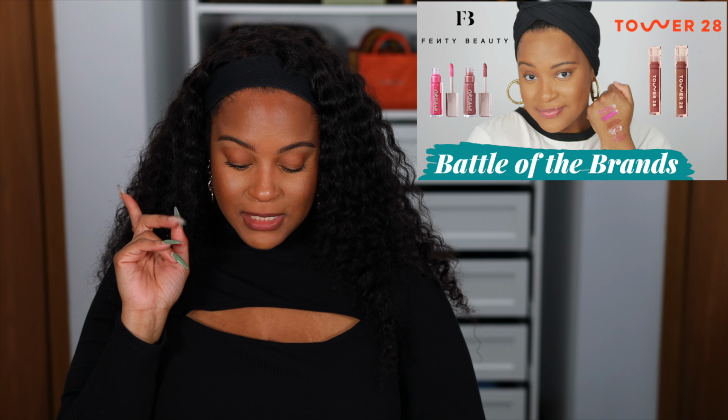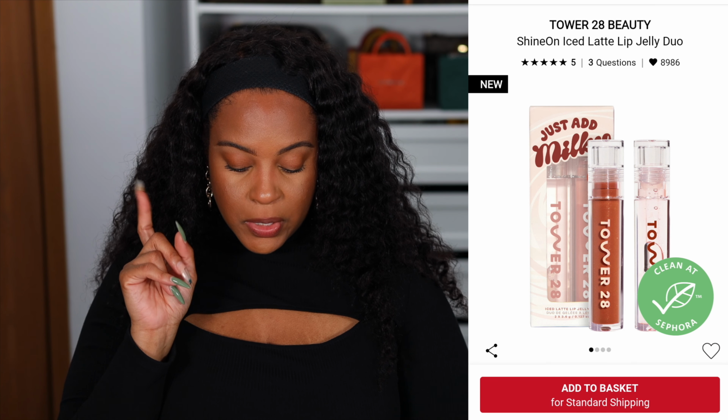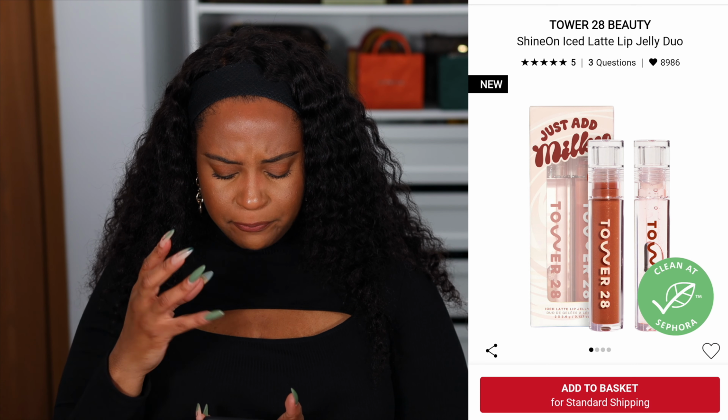Something that I did enjoy this year were the Tower 28 glosses. I really freaking love those glosses. So they have this ShineOn Ice Latte Lip Jelly Duo, and I think I'm gonna pick that one up. They have a really, really pretty caramel color, and I'm just like, ooh, she's cute.